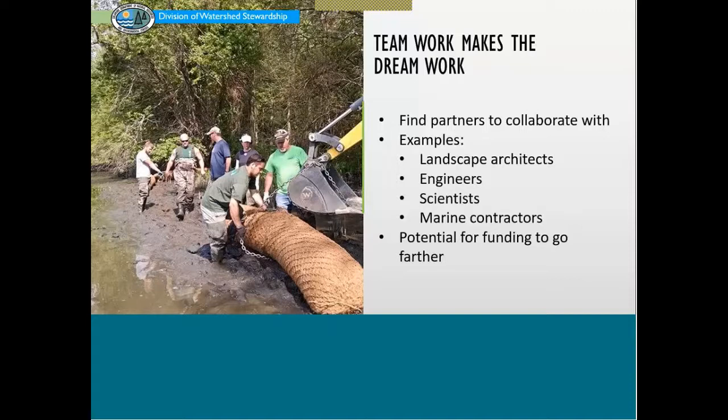A year out and the project looks phenomenal. So when you're trying to put together these projects, try including your landscape architects, your engineers, your scientists, your marine contractors. Not only will it help the project be more successful, it'll be more appealing to grantors, and you might even be able to make your resources go a little bit farther because one of them has access to volunteers that the other doesn't, or equipment that the other doesn't. Pulling a team together, again, helps tremendously.